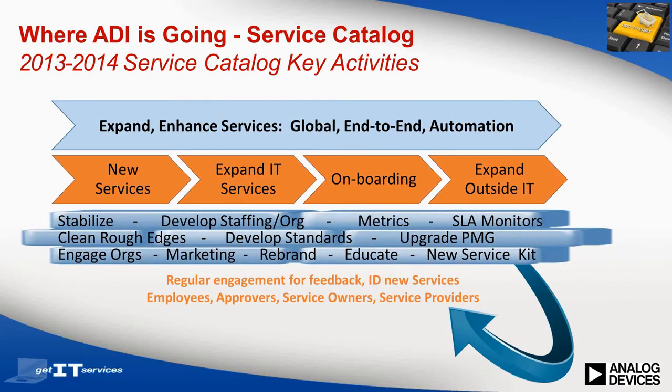So taking a look at our high-level roadmap, where we're going the remainder of this year and into next year, we want to build out our internal staff and expertise on PMG. We've been making progress on that. I would say PMG is not difficult to learn, but anything takes a little time to learn, especially around service management. That's our bigger learning curve in how to effectively implement services. We're looking to expand, automate, and improve our existing services, build more metrics to help us in monitoring and managing the services, and get out and market the service catalog. If people don't know about it, of course, they can't use it. So we want to continuously market the catalog as we add new services, making sure that people are aware that they've been added.